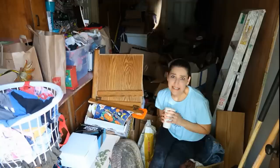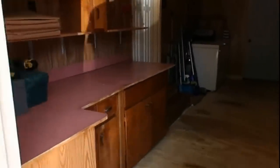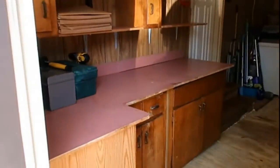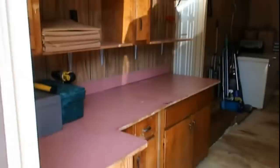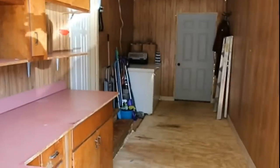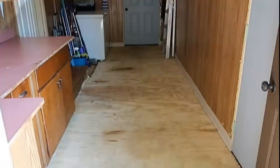But it wasn't until this moment, when I was showing the mudroom completely cleared, that it hit me. This was the moment I wanted to become more minimal. I wanted to do this to my entire house. I know I say this a lot, but it was truly a weight lifted off of me. That's what it felt like.